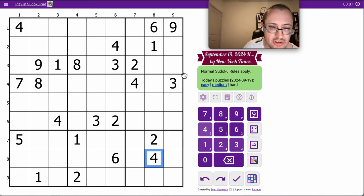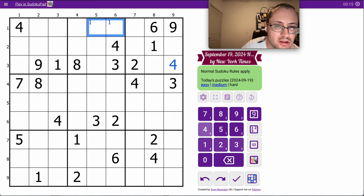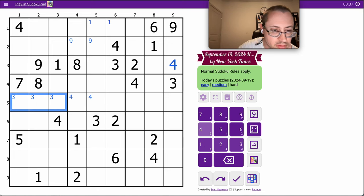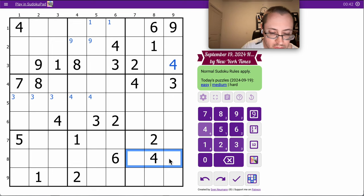There are four digit fours pointing in region three. I can place it. I get a one in row one, region two, in two places. Well, and I'm going to get a nine that I can place based on other digits. And then that's a four. And that's a three. And on the bottom, I'll get a one and a two. One is here, two is there.